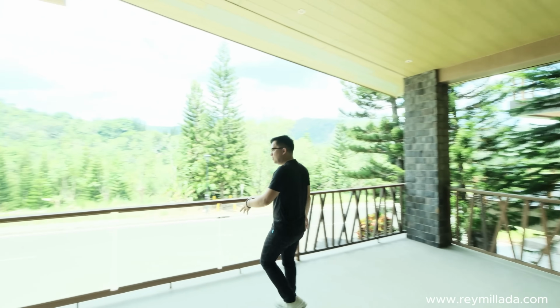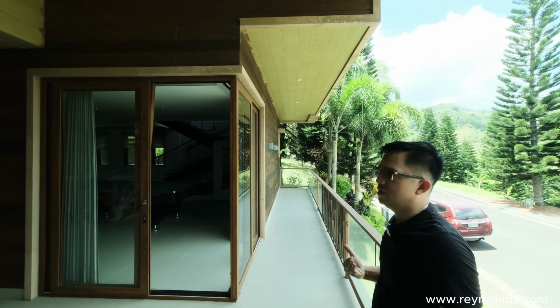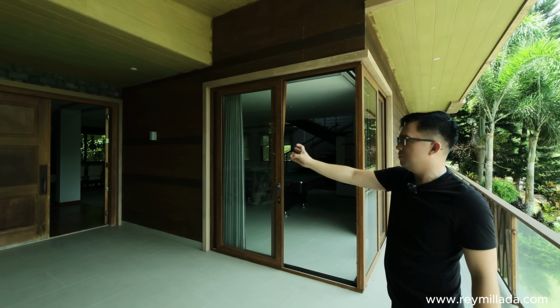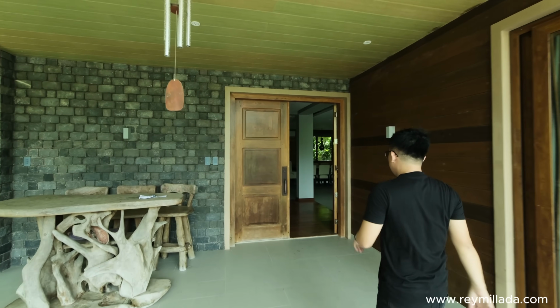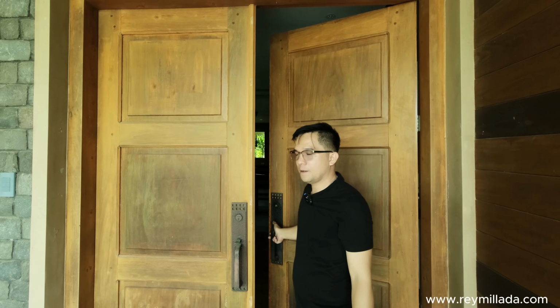Pero napakaganda, no? Look at the balcony. So, you have straight balcony over here. And then the wall cladding design. Lahat solid Nara wood. So, you have a sliding door over here. Of course, you have the game area and then the main entrance. Which way? Main entrance or dito? I think this is the main entrance. Okay, let's go inside and check out your home dito sa Tagaytay Highlands.